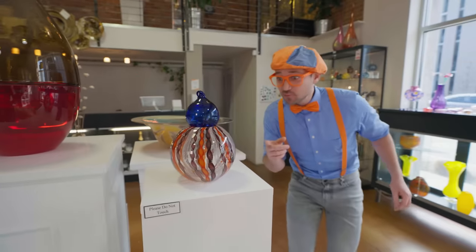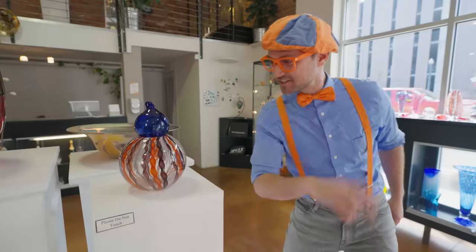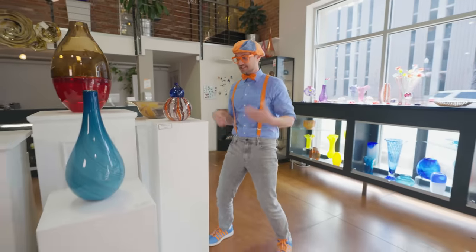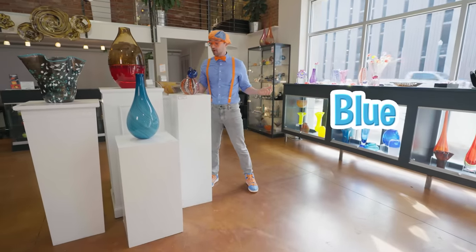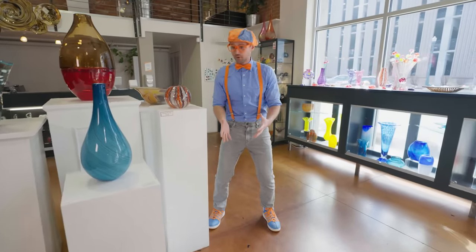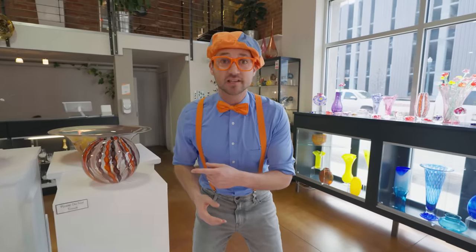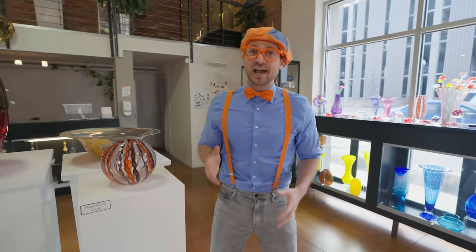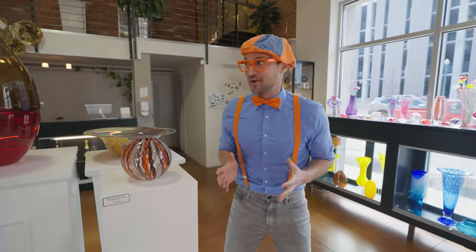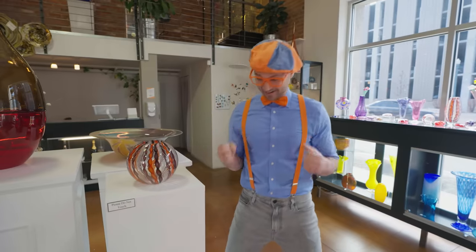Whoa, look at this one. This one is so beautiful. It's my two favorite colors. You see the bottom? It's the color orange. And the top right here, it's the color blue. Oh no, I broke the beautiful blue ornament. This is not good. Maybe that's why it said, please do not touch. Well, good thing I know the owner of this place, so why don't I go find him and let him know? Maybe we can replace it together.